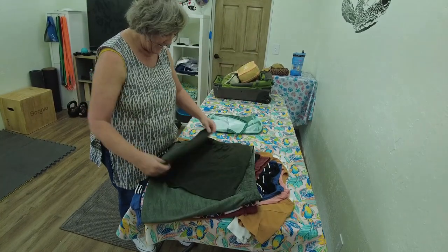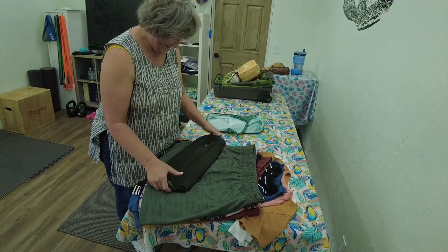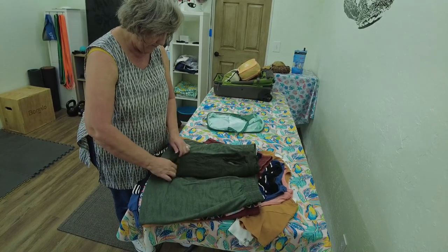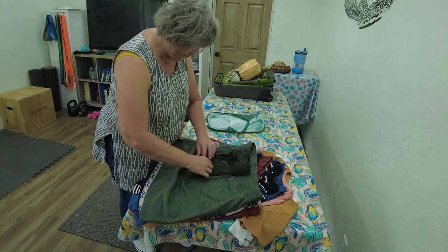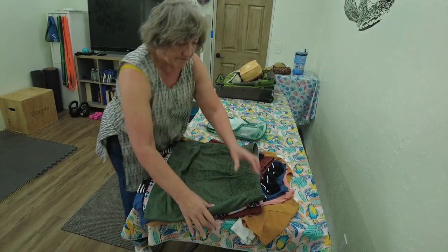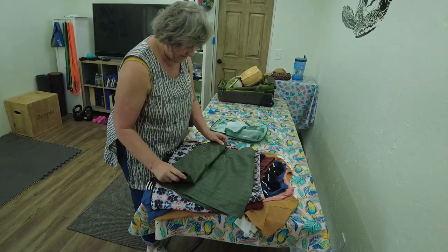I find that hard to believe. I don't know. Because I don't fold in half, I fold it in thirds and roll it up. The bottom wear goes in first because it takes a little more room, and then I can stuff the t-shirts in around the edges.